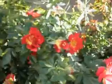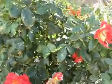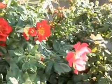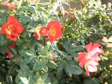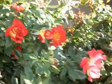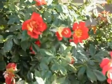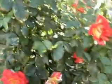This is definitely a very good rose for you Arizona, Texas, New Mexico, Oklahoma gardeners. Not sure how well it does in high heat and high humidity, but in high heat and dry conditions, well, this thing's a champion and a half.